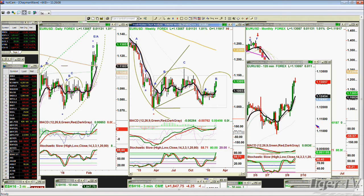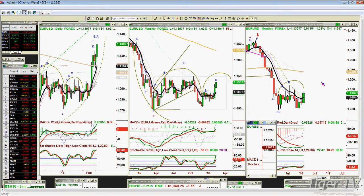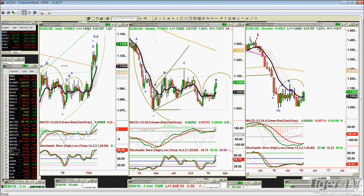In the monthly chart, it's saying, yep, this is just another one of those bounces. It could be much, much stronger if, in fact, in the month of February, there's a close above 1.171, the high of August of last year. So, okay, got that out the way.